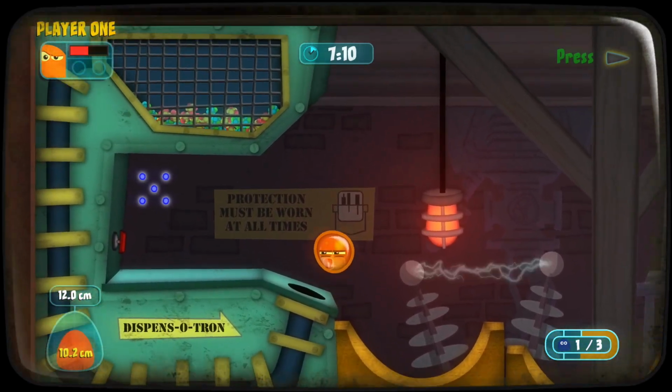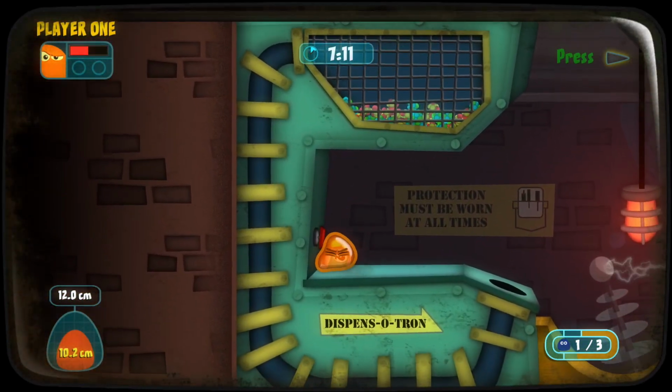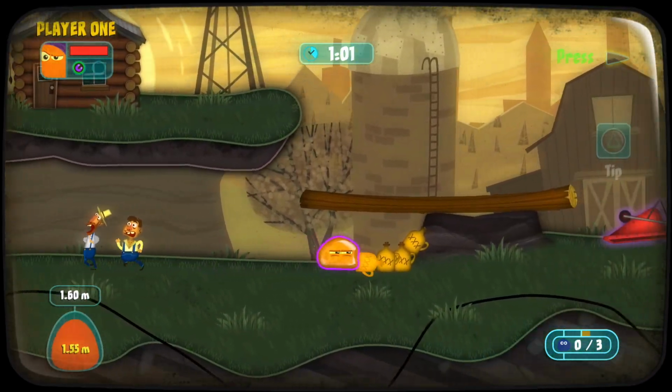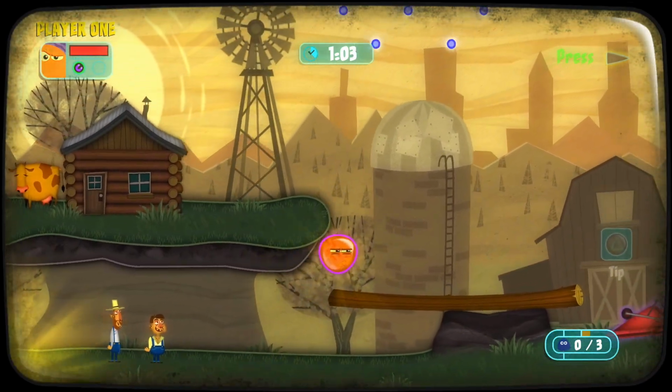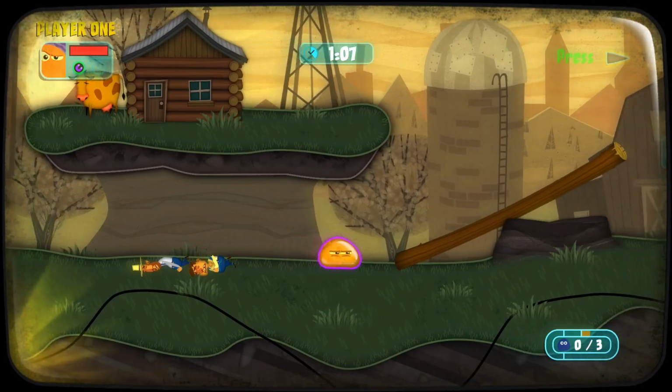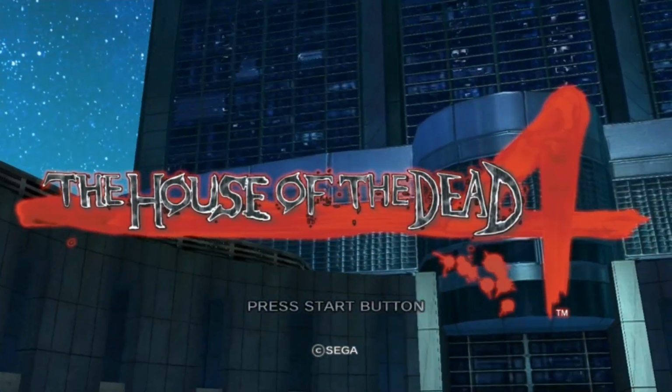This game is a sad reminder of the situation happening with the PS3 store because it is a digital exclusive game for the PS3, so whether you like this game or not, you're not going to be able to legally have a copy unless you buy it before July. The House of the Dead.